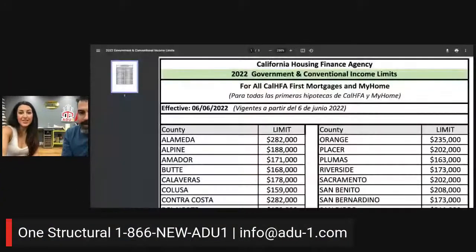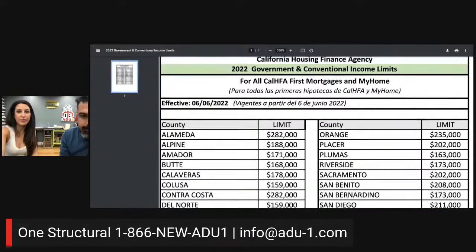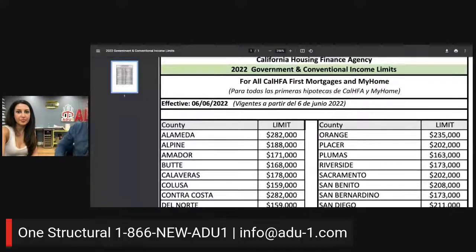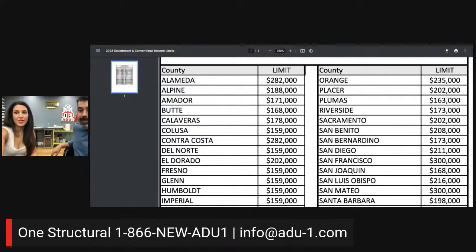Yes, so here it is. Lo and behold, I need it to be large for our viewers to see. Let's go through some highlights. Orange County, $235,000 household income limit. We see a lot of people in San Bernardino looking for it because there's a lot of land out there. Riverside is great. Riverside's right here, $173,000 for your household income limit in order to qualify.